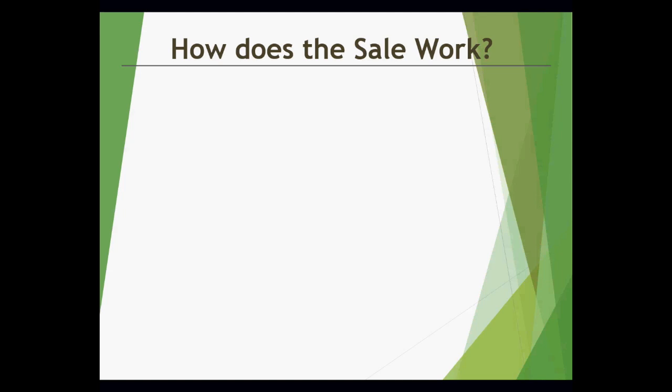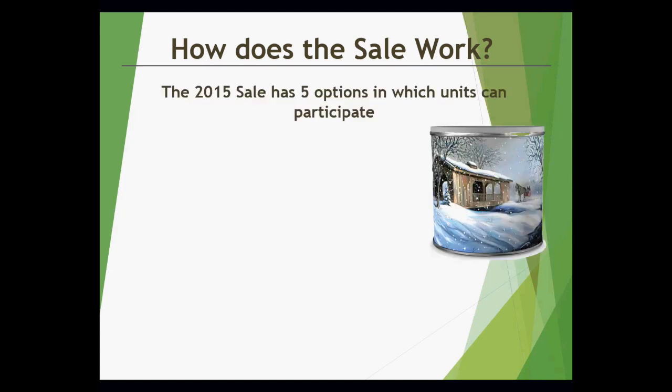So how does the sale work? Our sale has 5 different options. The first is show and sell. Pretty much self-explanatory, we have product in hand, we show it, and we sell it. We'll talk a little bit more about the details of that in a moment.